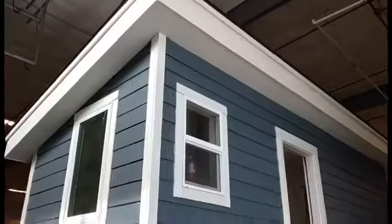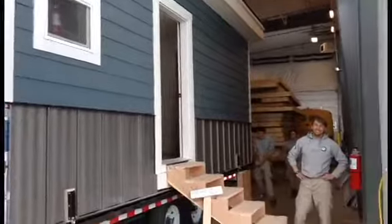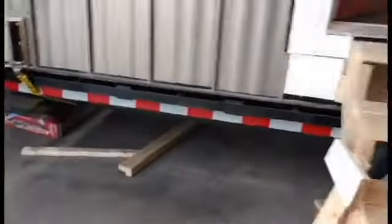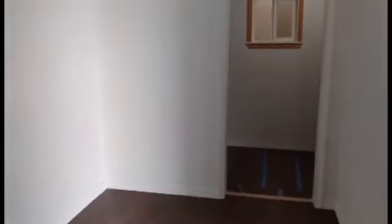I'm going to show you an example of the tiny homes that the team, some members of the team, have been working on. Right now it's set up on a trailer. So here we have the entryway. Now this particular model home is a little bit smaller than the finished product will be because of the regulations needed to put it on a trailer.